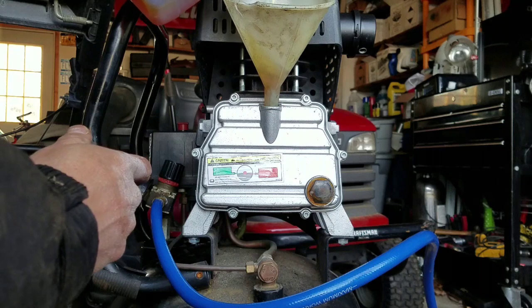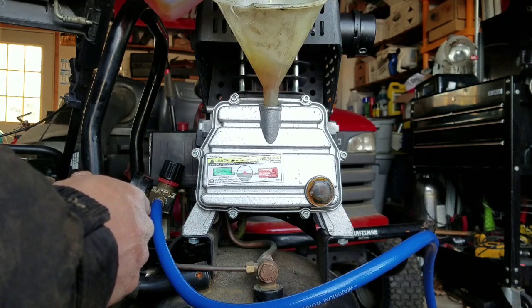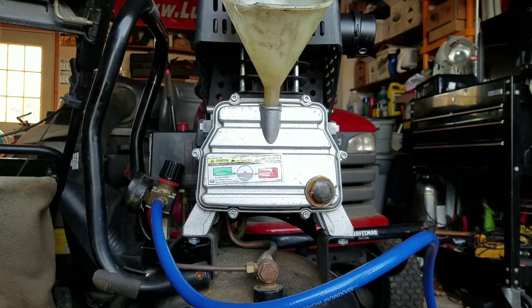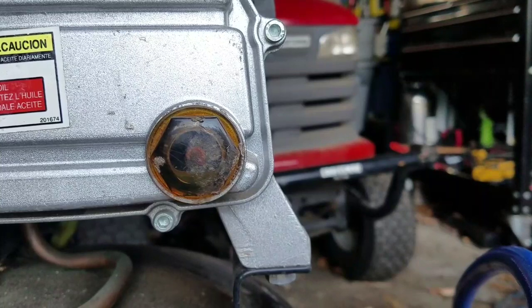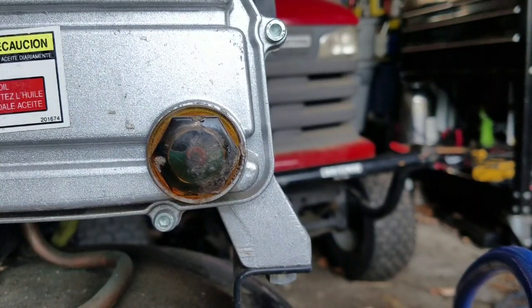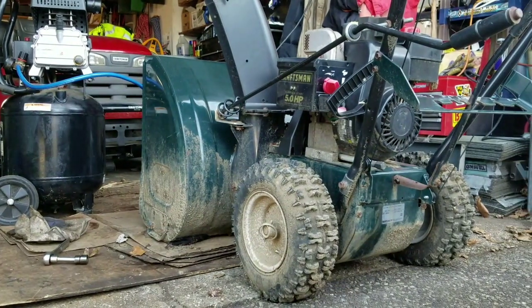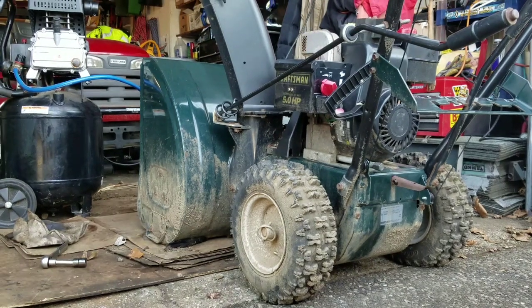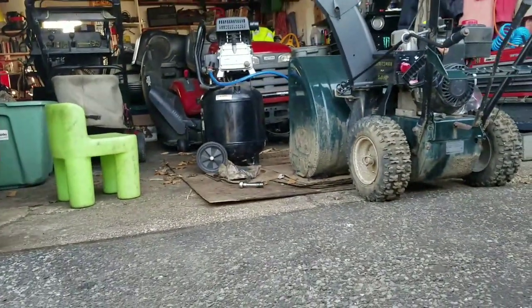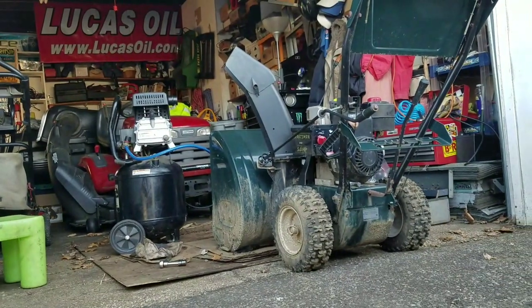Remember, I didn't have to put too much in here. Check that window. That's actually quite a lot, right in the middle. It's going to settle a little bit, though. Right on the balls. Might as well pump up the tires.